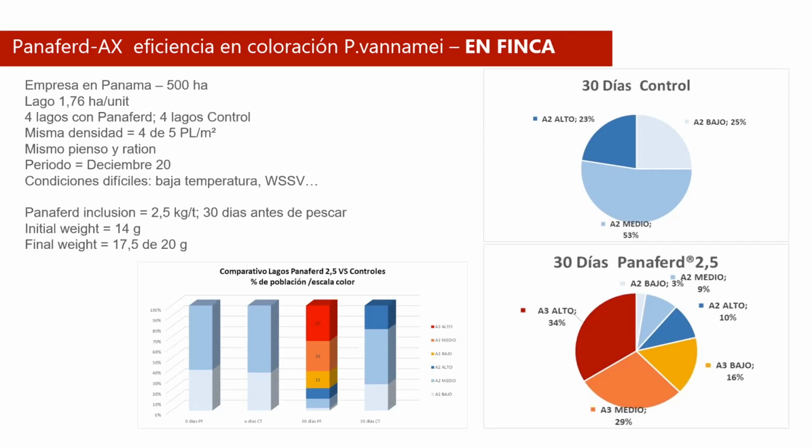That's why it's also interesting to see in the real world what type of results we may have with Panaferd. The Panaferd inclusion rate was 2.5 kg, only 30 days before harvesting, before getting the shrimp out of the ponds. Initial weight was around 14 grams, and final weight close to 20 grams.